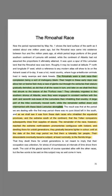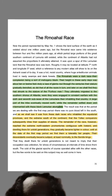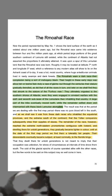And they gradually became lighter in color, which means the gene mutation started. You start getting albinos and white-passing colors and stuff like that. And until the date of the first map period, we find them tolerably fair people. Their descendants eventually became subjects. Subject is just another term for slave, at least to the Semite king. The Semite king, Semite means Shamite. So the Shamite king. So Sham. Okay. That was the Rmoahal race that we talked about in the book called The Story of Atlantis.